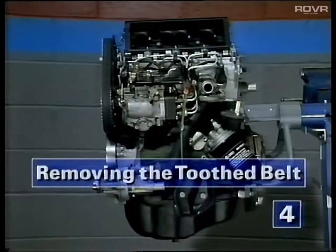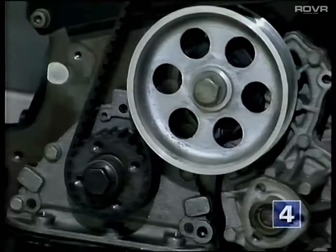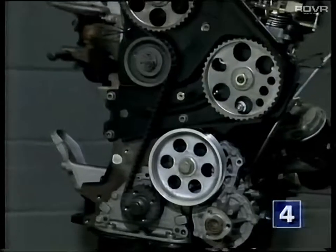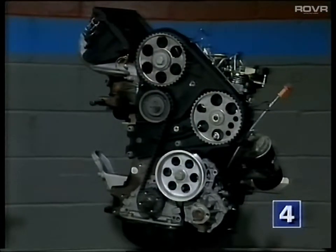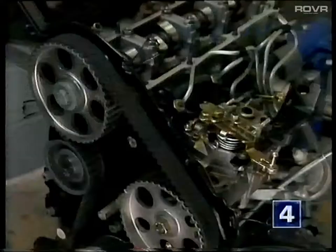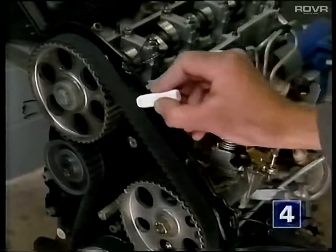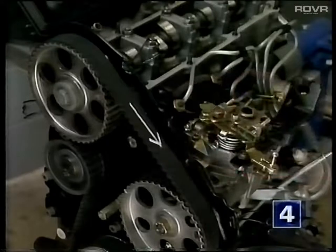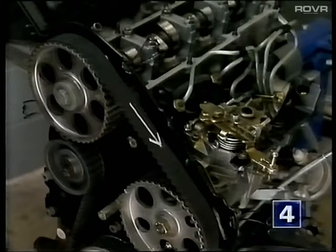To improve visibility, we're working on a Passat engine mounted on an engine stand. The toothed belt which drives the camshaft, fuel pump, oil pump and brake vacuum pump should be free of cracks, oil and visible damage. By the way, if the belt is to be reused, make sure its direction of rotation is marked before it's removed. This enables you to refit it in the same direction, so avoiding excessive belt noise and wear.